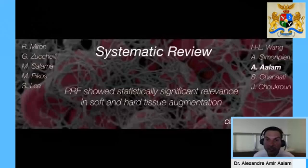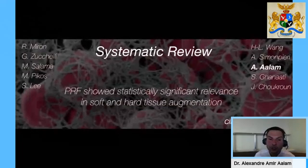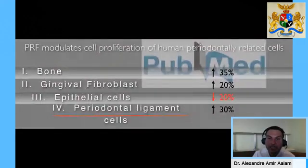and we all have seen benefits in the applications of it. And I had the privilege in 2017 to be part of a group of research that showed, by a systematic review, that PRF has a statistically significant relevance in the utilization in surgical procedures, and in particular in the hard and soft tissue augmentation techniques that we use on a routine basis in our dental offices.